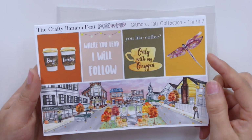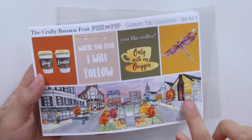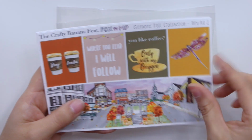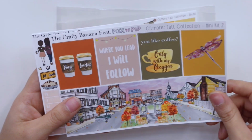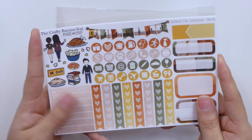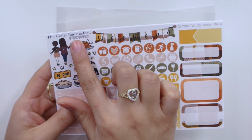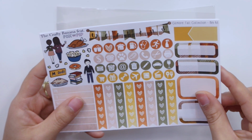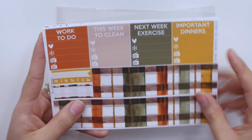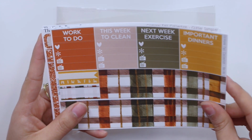This is how the full boxes look. I love this whole scene of Stars Hollow. So cute. Rory, Lorelai. Okay, if you guys have not seen Gilmore Girls, then you are not gonna know where these are from, but I just got the mini kit, and I think this artwork is by Fox and Pip. So we have this sheet, and then you get the bottom washi and some littles.